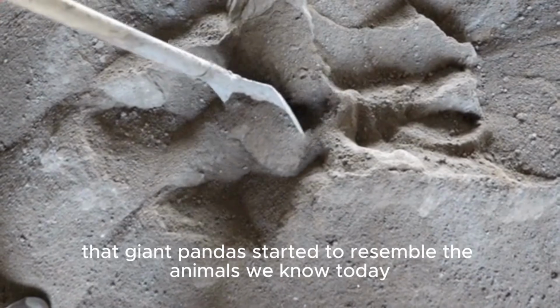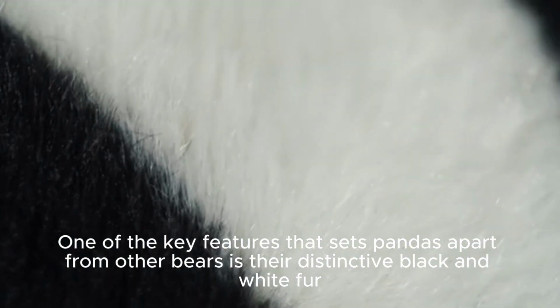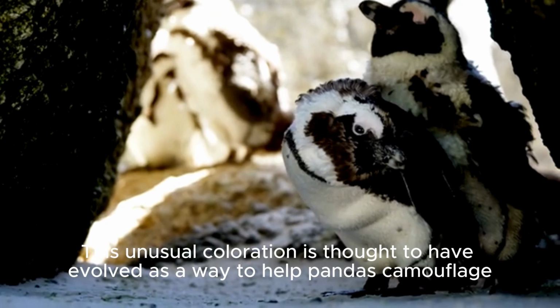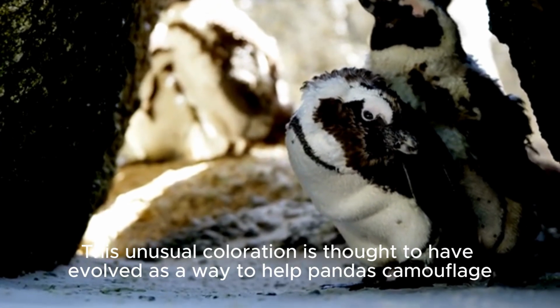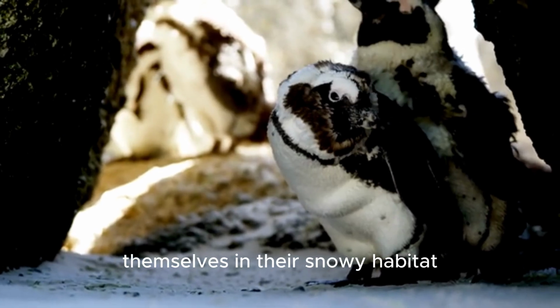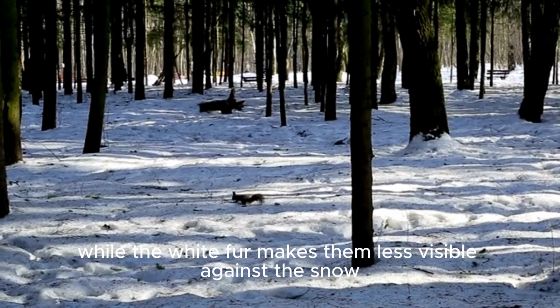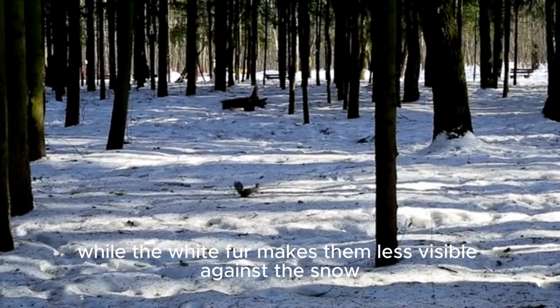One of the key features that sets pandas apart from other bears is their distinctive black and white fur. This unusual coloration is thought to have evolved as a way to help pandas camouflage themselves in their snowy habitat. The black fur helps them blend in with the shadows cast by trees, while the white fur makes them less visible against the snow.